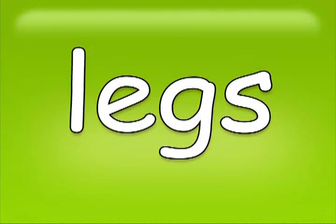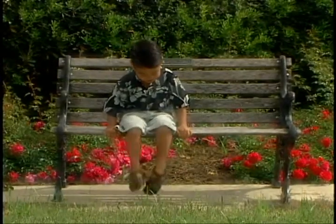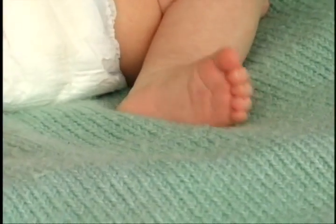Legs. Hayden is kicking his legs. Where are your legs? Foot. This is the baby's foot. We have 2 feet. Each foot has 5 toes.